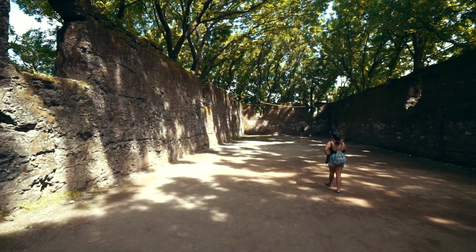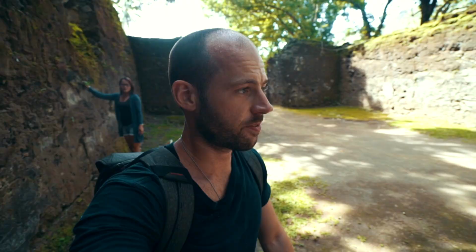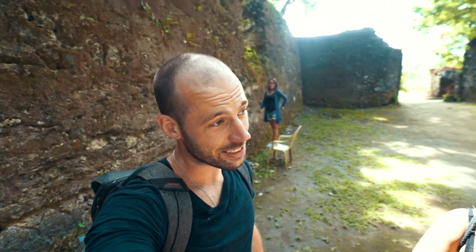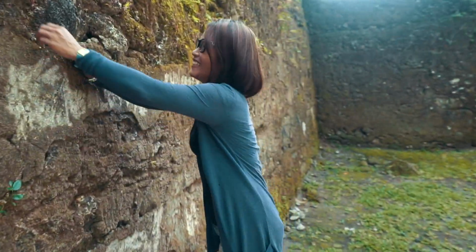So this must have been built like 1840, 50s or something. Right? 1620. It was destroyed 1871 in the earthquake. Volcanic eruption.